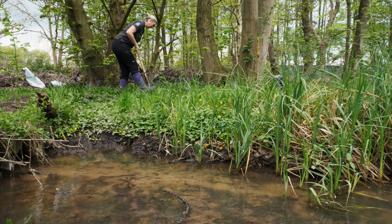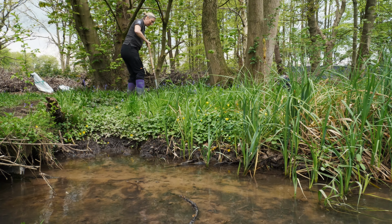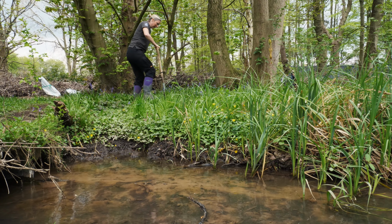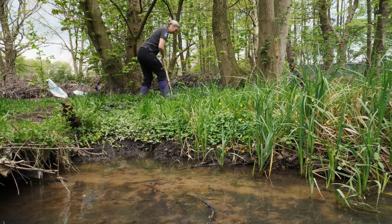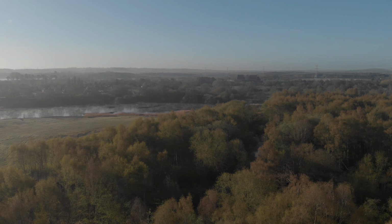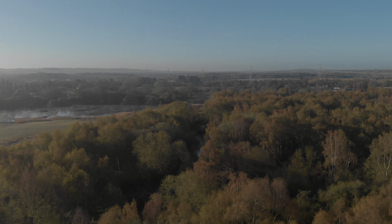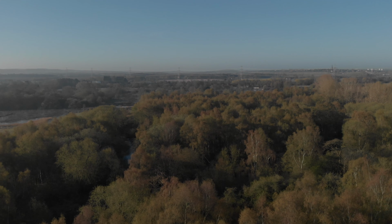It's so nice to have this wetland and reinstating that, and to know that with any luck we'll have the willow tits back in here nesting and breeding. It's such a pretty little bird, and I've only ever seen one once in my life, and I've never seen one in this woodland. It would be just great to see one again.